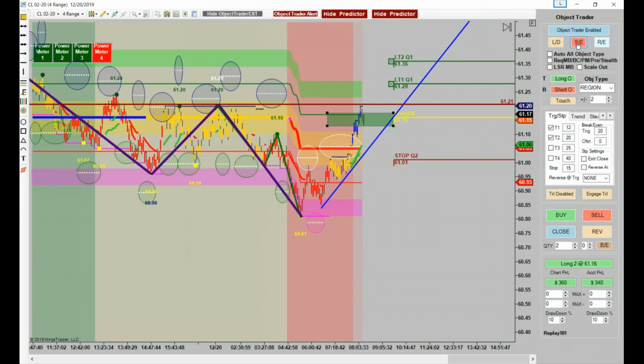Okay, now watch it. It'll actually reverse the trade if you get a lower high and this happens to take this out, or you could turn on the lightning too. Okay, I'm just showing you this. Now we would have shorted this already anyway, but let's just do it where it reverses it, because Object Trader will reverse too.